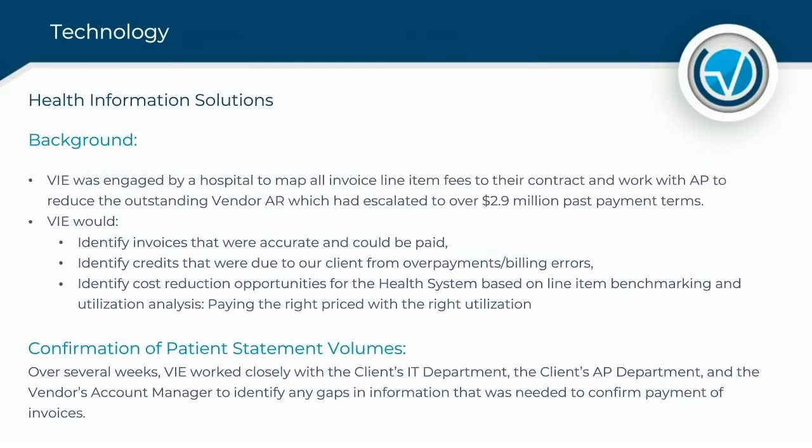So we're skipping a couple of slides because we want to get to some additional information about process and about strategy. So we'll do this one.